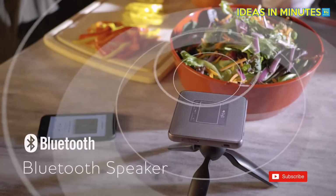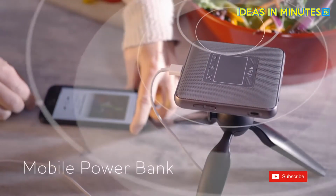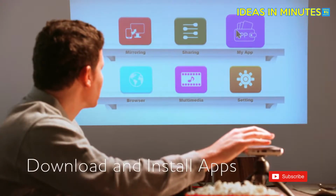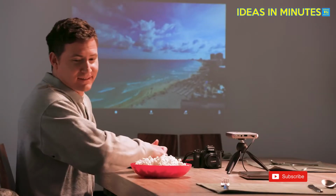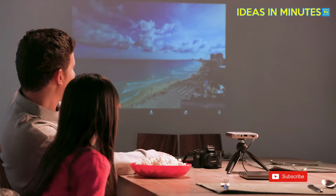Use it as a Bluetooth speaker to enjoy your favorite music or as a portable battery pack for charging your mobile devices. Download and install apps from the web and access directly from the My App folder for seamless use. The Canon Camera Connect app is pre-installed to share images directly from your compatible Canon camera.